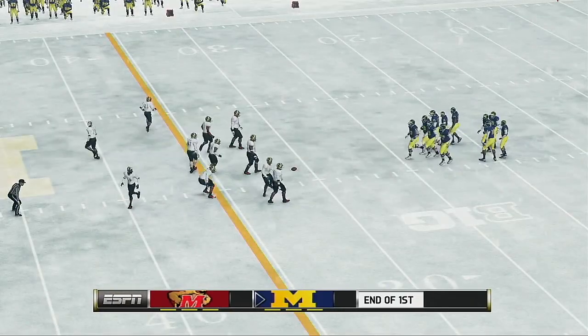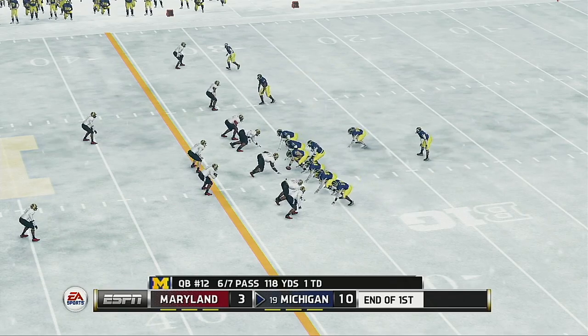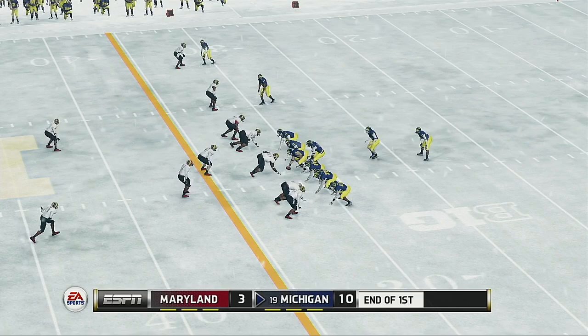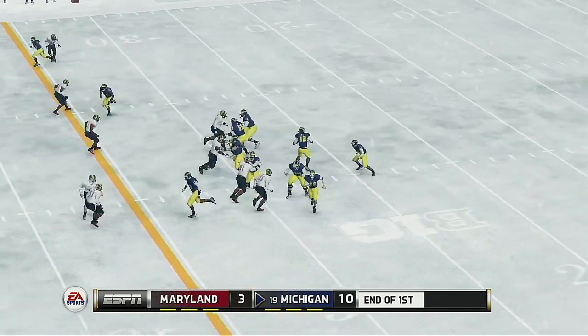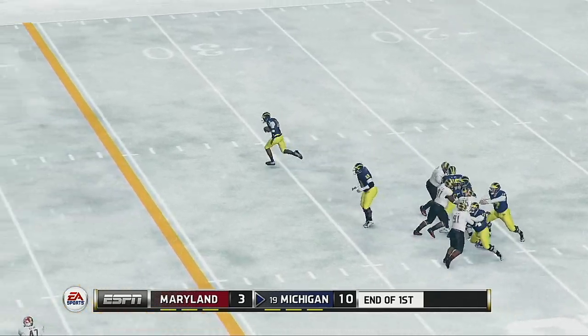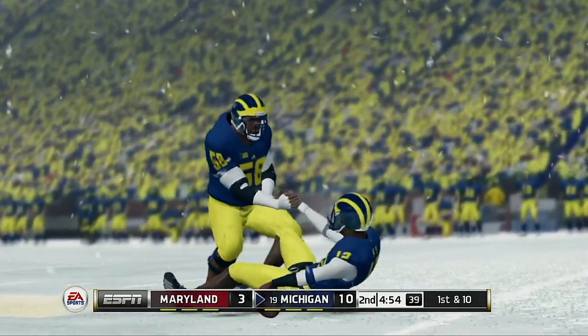Back to the action now here in the 2nd quarter. Three down. Watch number 12. Down. Green down. Lewis. And we got Mike, number 53. Lewis. He's on the run. Slides down. And he has a huge game.